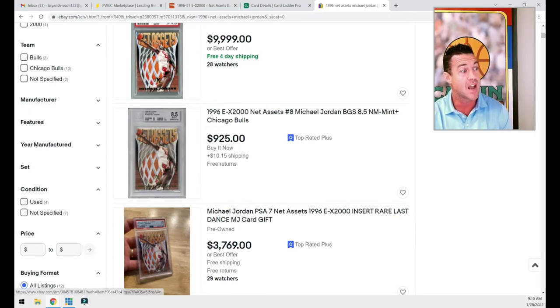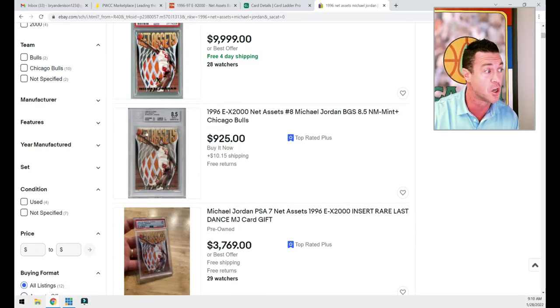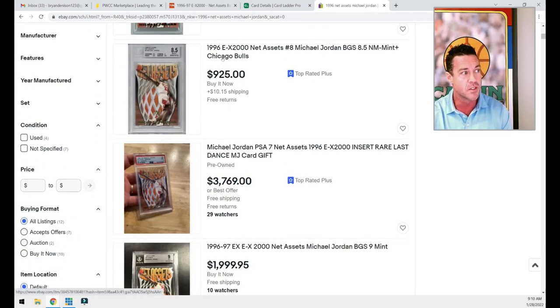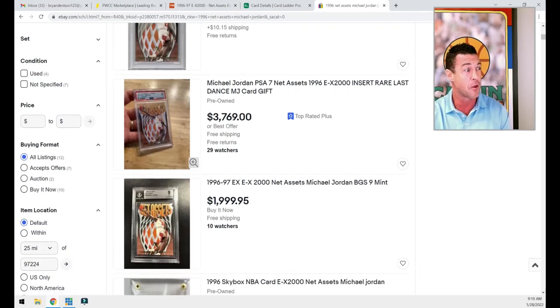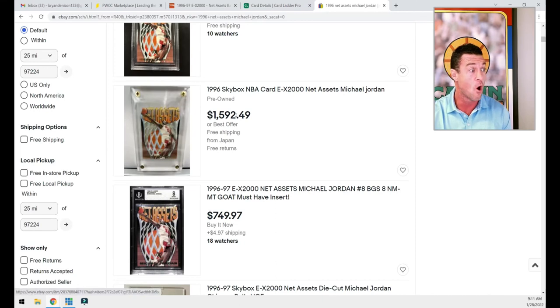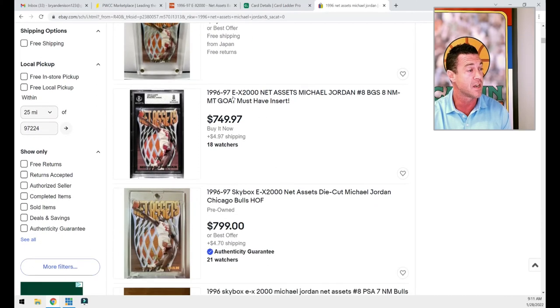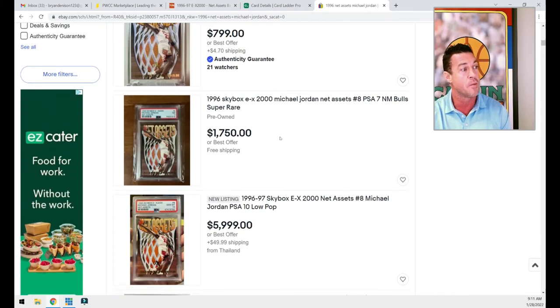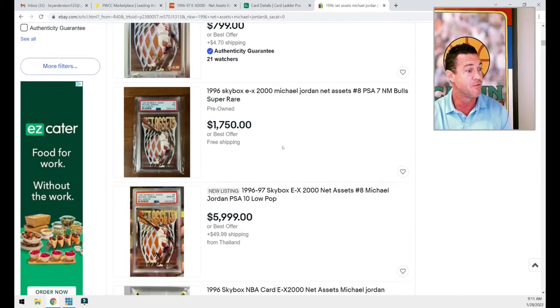A BGS 8.5 copy for $925, which is not far off. If you're just looking to pick up a nice clean copy of this card, that's actually not a bad buy it now price. Probably a little bit over since the BGS 9 sells for about $950 or $1,000, but it's a reasonable option if you want to pay a little premium. You got another PSA 7 for $3,700, overpriced. There's a BGS 9 for double what it's worth with no subgrades. Here is a raw copy for $1,592 from Japan if you want to take a swing and a miss. A BGS 8 for $749, again not crazy priced. Another raw one for $799 or OBO. A PSA 7 for $1,750.